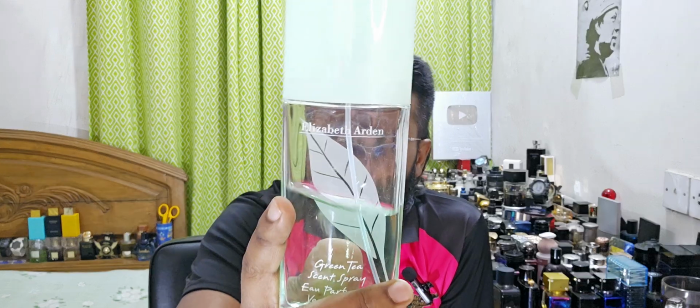Okay, so green tea, you must try. Even if you're a guy, you can try it. Very soothing smell, and I can compare this with much more expensive perfumes of similar DNA. Very good. If you also like Versace's Versense, try this one out.